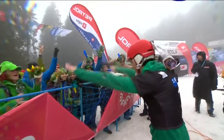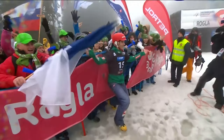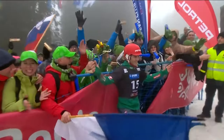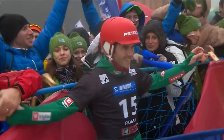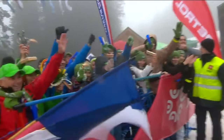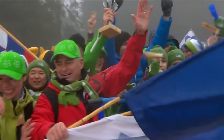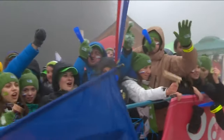Zan Kozir just spent some time thanking the fans. They've been cheering all the Slovenian athletes on, and to be fair, every athlete. The Slovenians have been getting just a little bit more noise, as you'd expect, on home snow. It's been a great atmosphere in the finish here in Rogla. It's been a lot of fun, this competition. Very tough weather conditions. It's one way to keep warm. A foggy race, about as foggy as it gets. A lot of rain, a lot of wind as well.